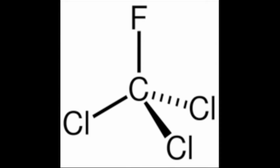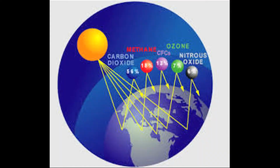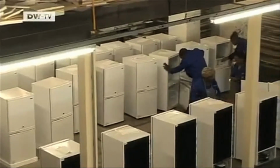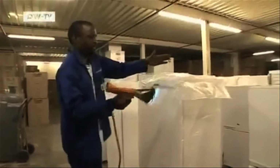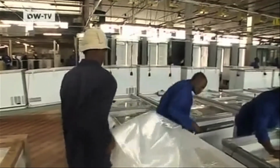The chlorofluorocarbon, or CFC gas, is the same gas that is released from cooling towers in power plants and factories. Since the effects of the gases were discovered, there have been some alternatives to CFC for refrigerators. The refrigerator manufacturers make some 70,000 units a year: fridges, cool boxes, and freezers. What's unique is that they're all environmentally friendly. The firm does not use the harmful ozone-depleting chlorofluorocarbons still common in Africa. They use natural coolants instead.